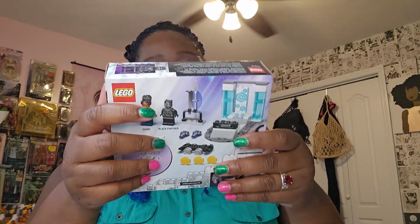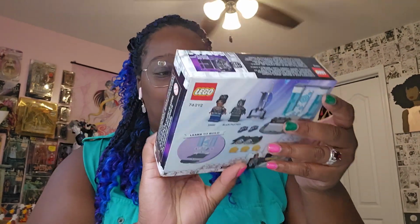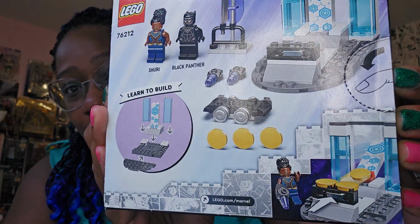Anywho, this one is real cute and simple. It is Shuri and the Black Panther in the little laboratory, the lab there in Wakanda. Oh my goodness, Lego is the most, look at that, they tell you where you should open the box. Do you not trust us, Lego? Do you not think we can open boxes adequately? You know what? Somebody is going to be smart and answer that, and we probably can't. So, yeah, this is the spot they said to open.